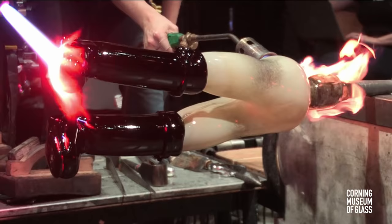So another thing that I'm marveling at as a glassmaker myself and as a kind of novice glass sculptor is the symmetry of those feet. When you see them go into the reheating furnace, you can see how perfectly they match. You know, these were made individually today.